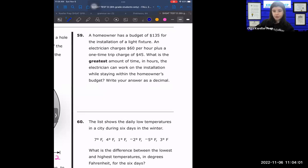Question 59, we're going to do together just now. When you start bubbling in, you start bubbling in from left to right. Yes, and they're going to be numbered also, so you can confirm how you're bubbling. All right, let's look at 59 together.